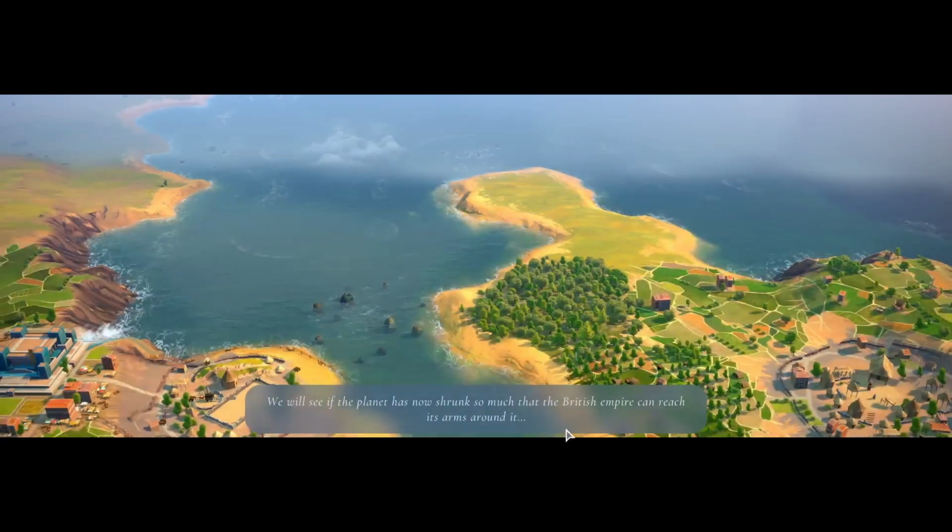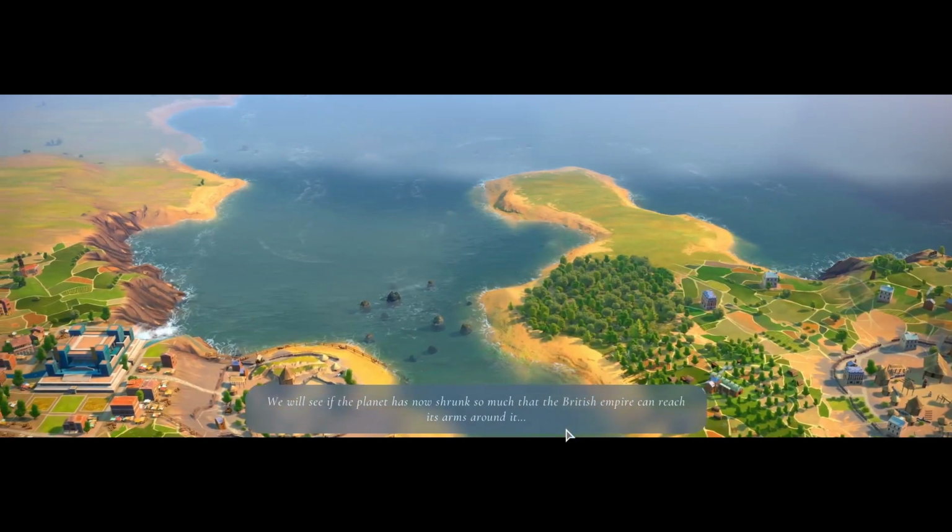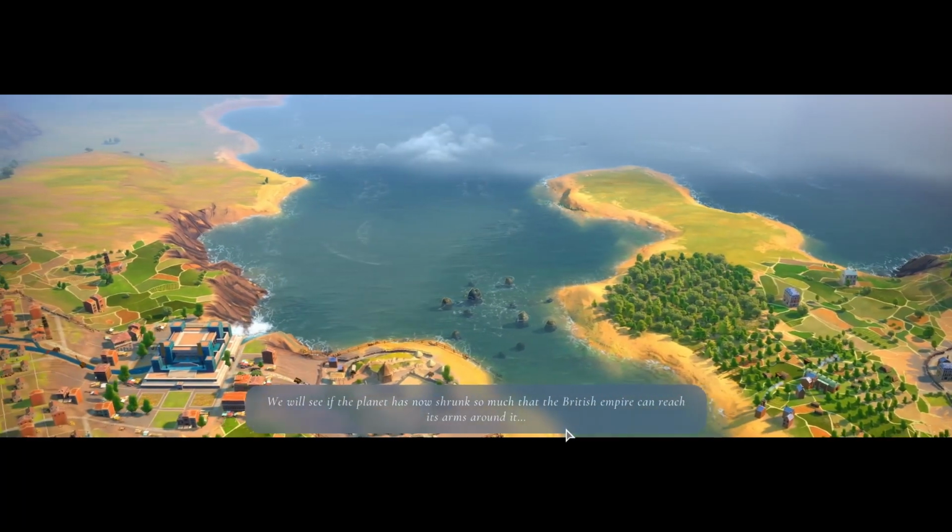We will see if the planet has now shrunk so much that the British Empire can reach its arms around it.